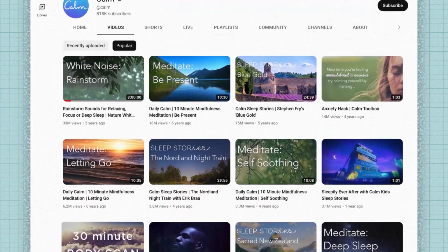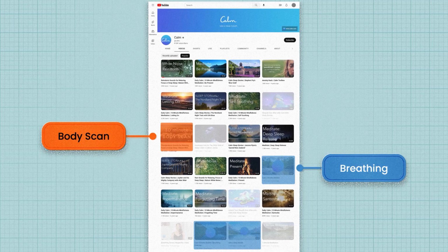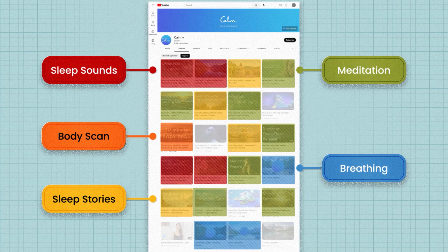Now, there are also a few other types of videos as tools on the channel, like breathing exercises and a 30-minute body scan, but sleep and meditation are overwhelmingly the most popular. They are also content taken directly from the app. So in a way, this is a free trialification of the app without having to download it.